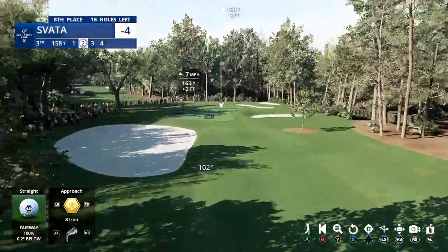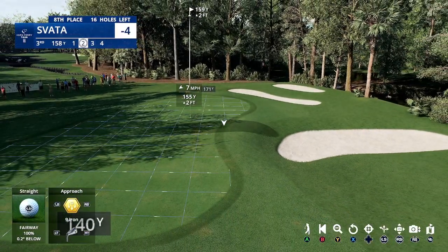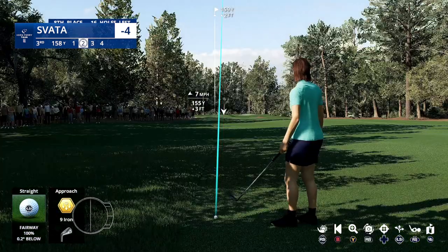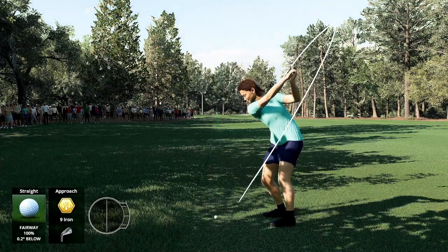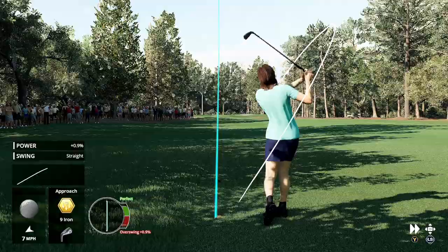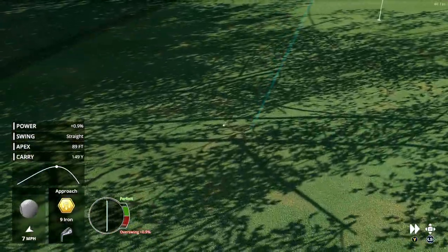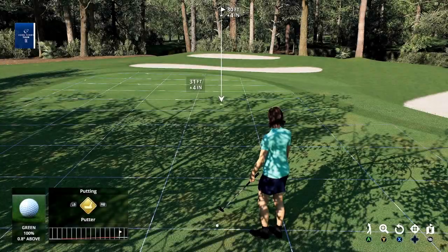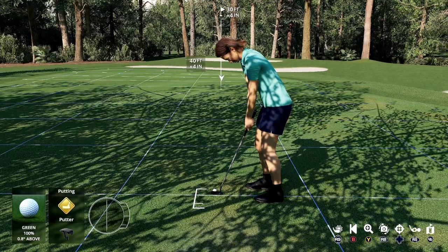From the fairway, Noda, her second coming up. 159 yards left to the hole. Coming off a birdie at the previous hole, looking to go back to back. Well, she should be happy with that shot. Good chance for birdie, inside 20 feet. Just want to nestle this one down to within a couple of feet.